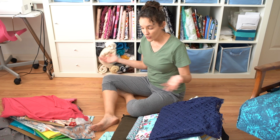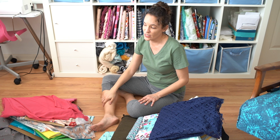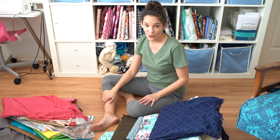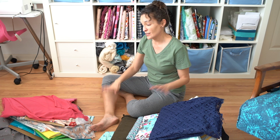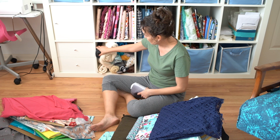Okay, I'm going to take a break here, and I'm going to move the camera so you can see the last stack that I'm sorting, and you can see my piles on the floor. Okay, so here I am on the floor with my floor piles of things that, most of this is just stuff that I've had for a long time and I haven't sewn it, so that's why it's going to need to go. In this spot is the last section that I want to go through.